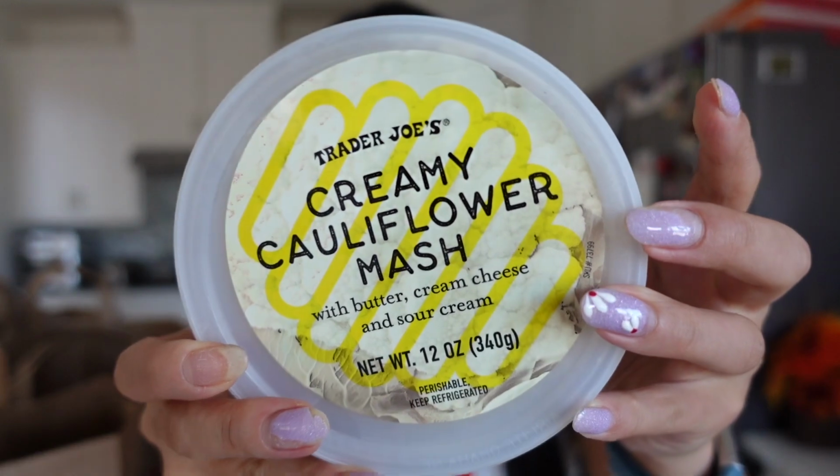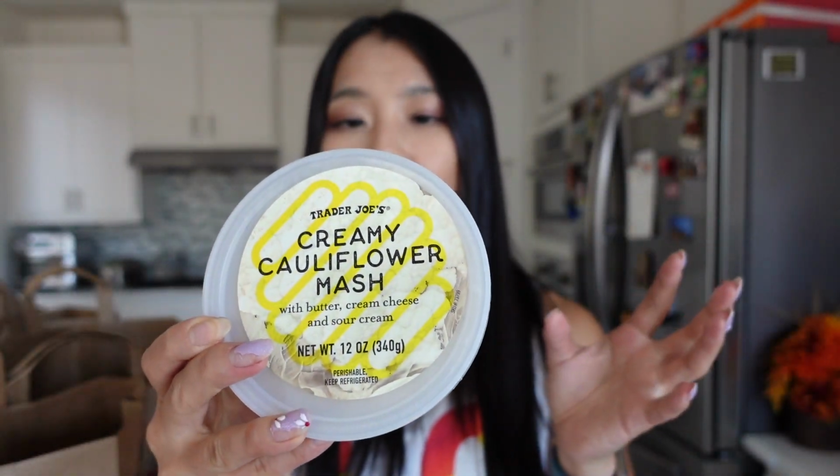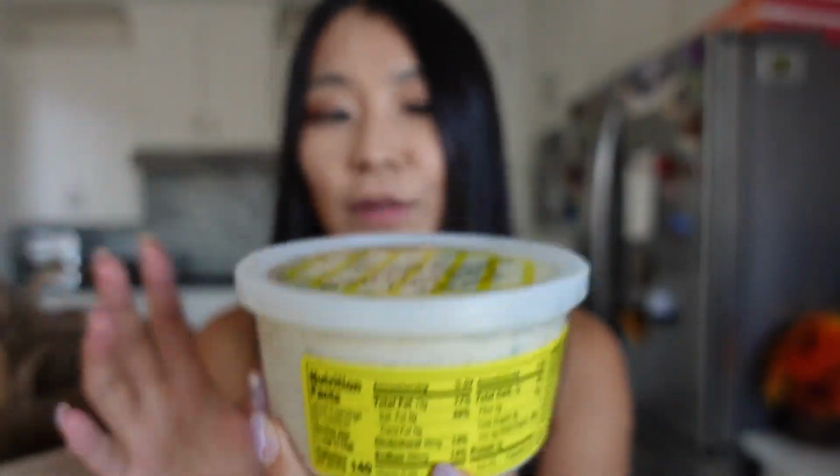Creamy cauliflower mash with butter, cream cheese, and sour cream. I've never had this item, but I do like cauliflower. I love cream cheese. I am not a huge fan of sour cream. I know a lot of people love sour cream. It does contain a lot of fat just because it has a lot of butter, cream cheese, sour cream. It's a lot of fat base. It does contain cholesterol and things, but it doesn't contain too many carbs, which I love.